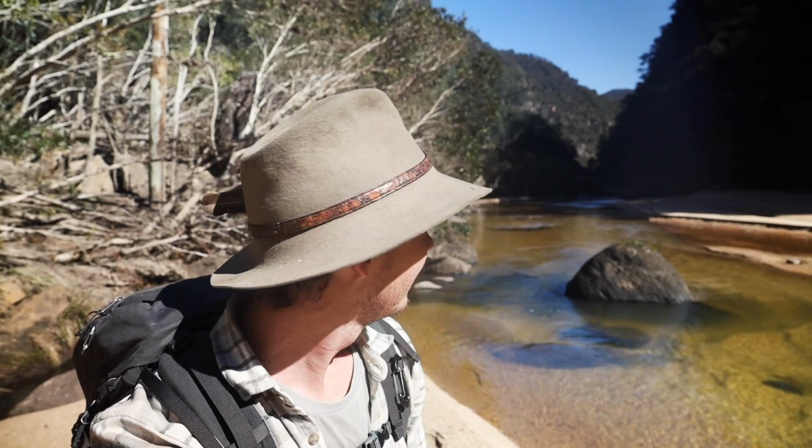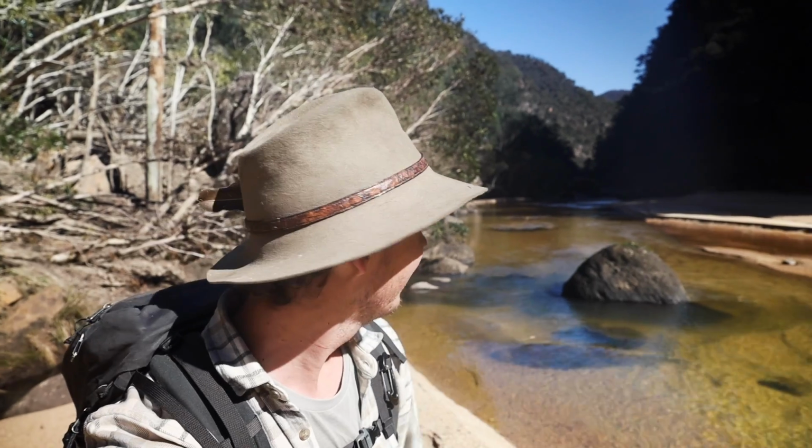Feels nice to be back out in that sun. Such a nice tranquil spot here. Got the gentle river meandering its way through the rocks and the sand. The birds echoing throughout the valley. It's a really beautiful winter's day. But on that note, I think it's about time we wrap this trip up and start the tough slog back up the mountain.